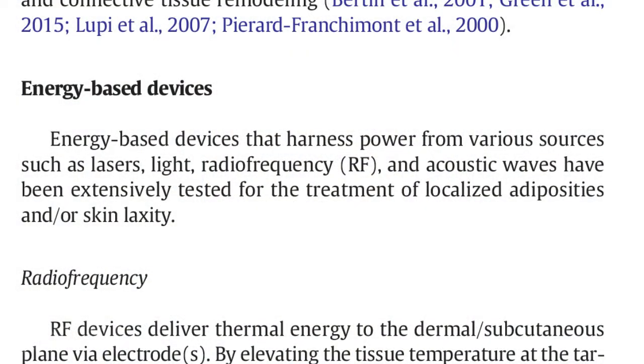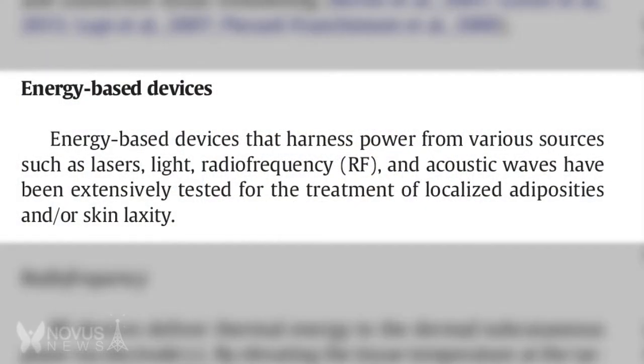The next one they talked about in the study is radiofrequency and laser and light therapy. Radiofrequency basically heats up the tissue, and when you heat up anything, you open up all those blood vessels, so you're allowing more blood flow to enter.